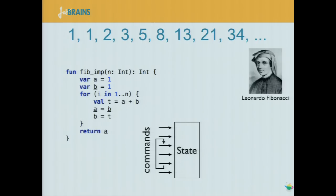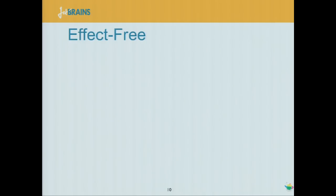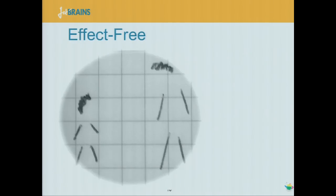OK. So now let's see about how effect-free we can actually be in real life. So again, I have a question from your son. Dad, how do I print hello without side effects? Well, you think about it. You have your purely functional program. No side effects, no mutation. You take your inputs, you produce your outputs, you're not allowed to affect anything around you. How do you print anything?